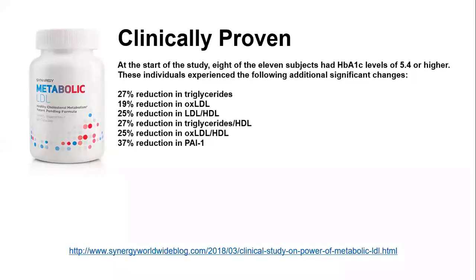a 19% reduction in oxidized LDL, a 25% reduction in the LDL versus HDL, a 27% reduction in triglycerides versus HDL, a 25% reduction in oxidized LDL versus HDL. And I didn't take time, so if you ask me what PA, I'm not sure if that's L-1, I'd have to go research it, but a 37% reduction in that parameter. It's got to be important, otherwise I wouldn't put it up there. But don't ask me because I didn't research it and I don't know what it stands for.